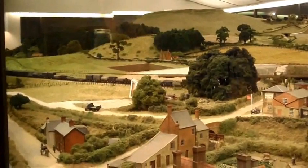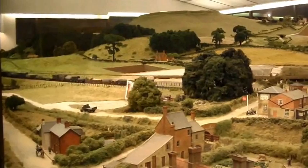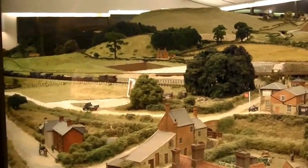Yes. You can actually see the loo inside. Such attention to detail, it's amazing.